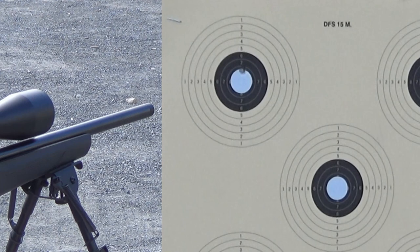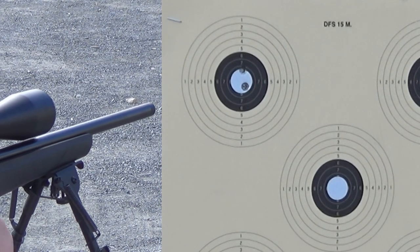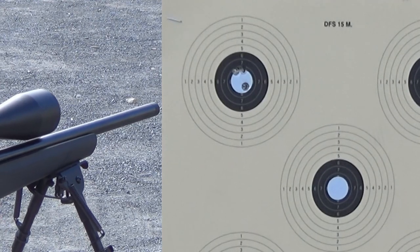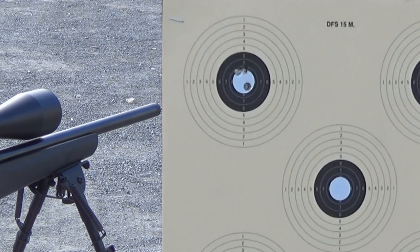Now, on the first group, you will see that one of the shots is way off. It was neither the wind nor me, I think anyway, so I want to blame the cartridge for this one.